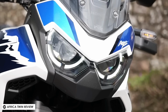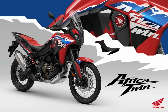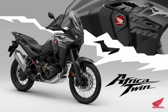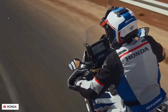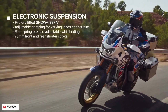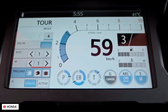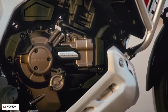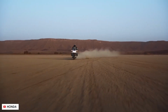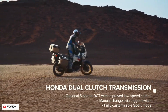Now specifically for the base Africa Twin, my pick would be the tricolor paint job, although it is worth pointing out that only the red and black versions are available at the starting price of £13,199. In order to be able to spec up this red, white and blue, it's mandatory to add their electronic suspension package, which is about another 1,500 quid or so. Having ridden it recently though, I would say the extra versatility of the suspension alone would probably be worth it, and this particular finish is just the sweetener on top.